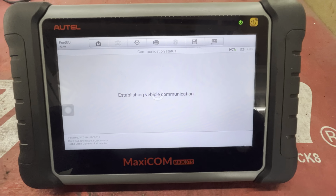Right, okay, guys. So, yeah, this is the scan. I've scanned it, and these are the codes that are coming up. Now, it's all related to that particulate matter sensor temperature circuit range. It says lost communication with it because I disconnected it to see. I wanted to see if it was the right one. I think we've managed to source it and find out what the problem is.